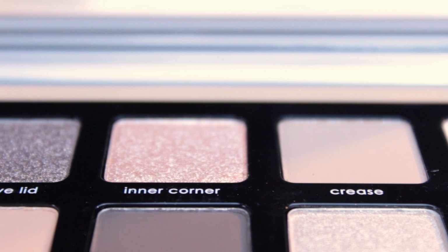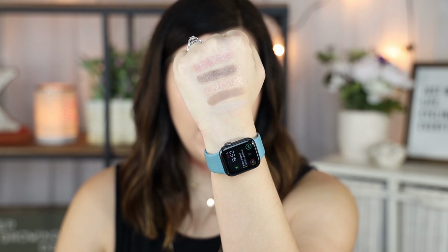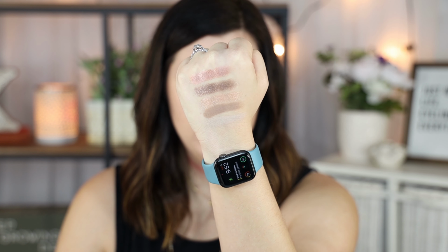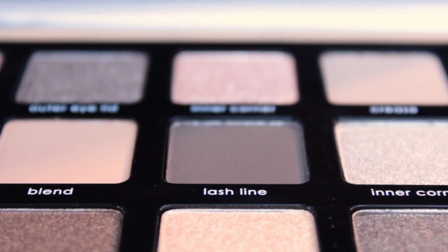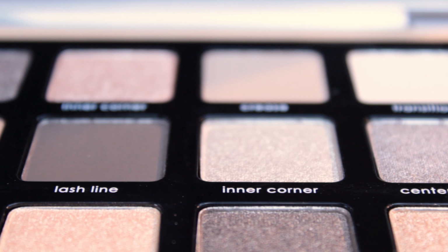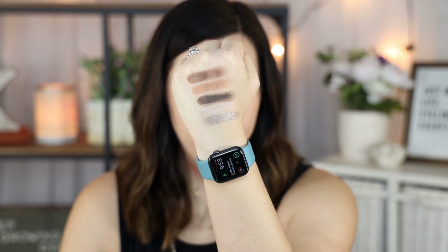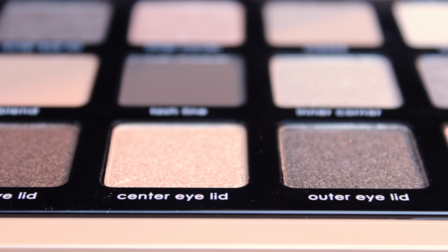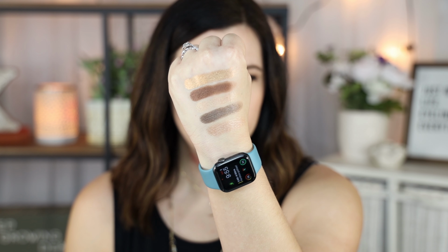Let's go and swatch the first row, which has 3 shimmers and 2 mattes. So that is the first row of shades. Now I'm going to swatch the second row, which has 3 mattes and 2 shimmers. And this is the second row in the palette. And the last row has all shimmer shades. And this is the last row in the palette.